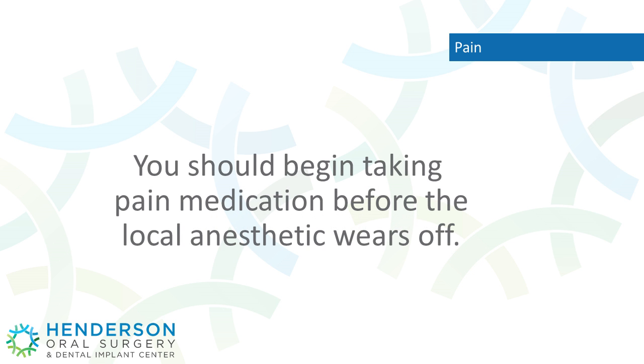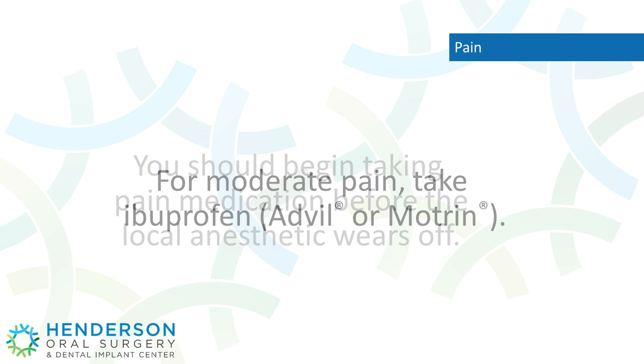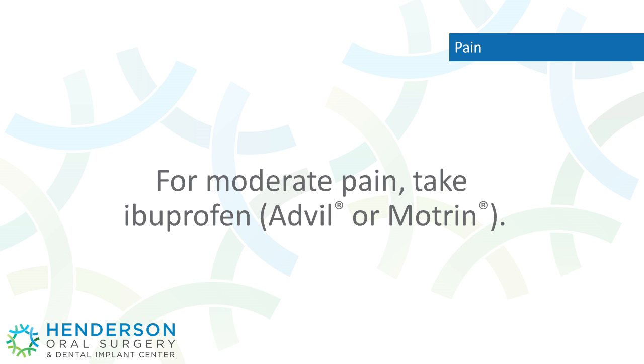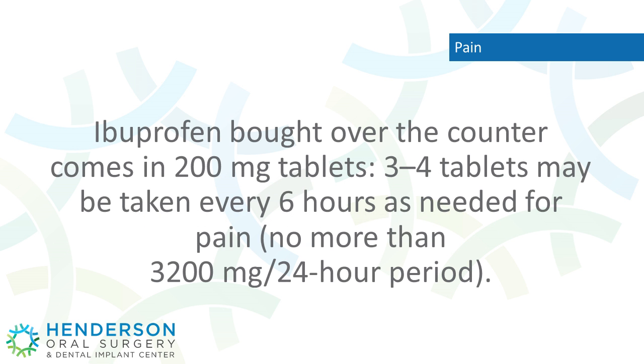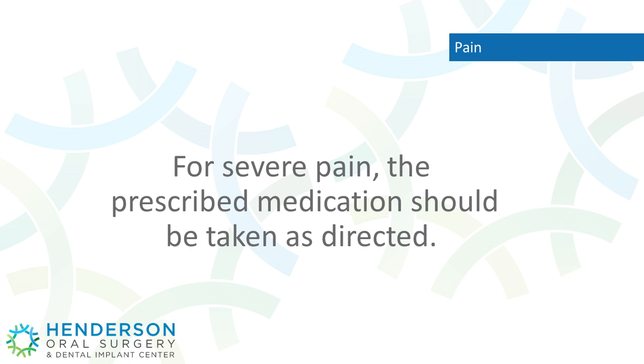Pain. You should begin taking pain medication before the local anesthetic wears off. For moderate pain, take ibuprofen, Advil, or Motrin. Ibuprofen bought over the counter comes in 200 milligram tablets. 3 to 4 tablets may be taken every 6 hours as needed for pain. No more than 3,200 milligrams per 24-hour period. For severe pain, the prescribed medication should be taken as directed.